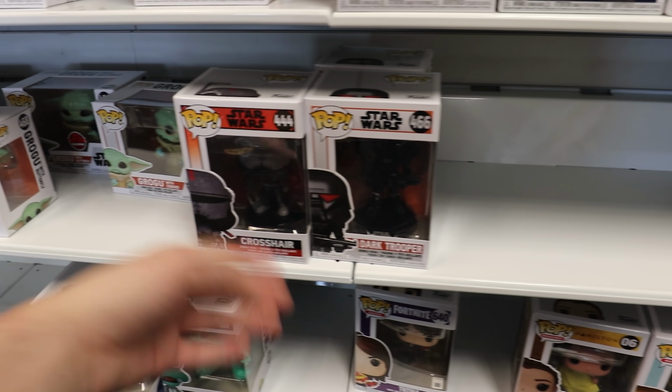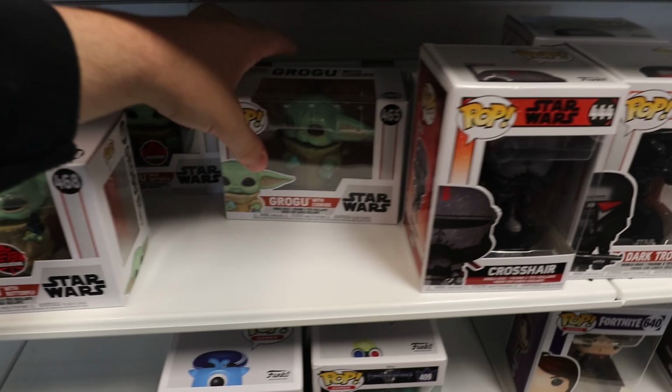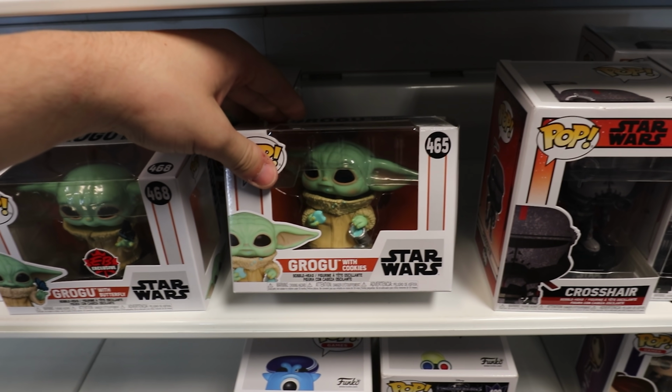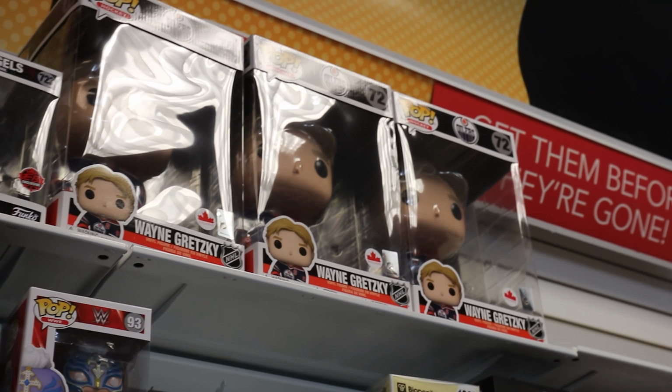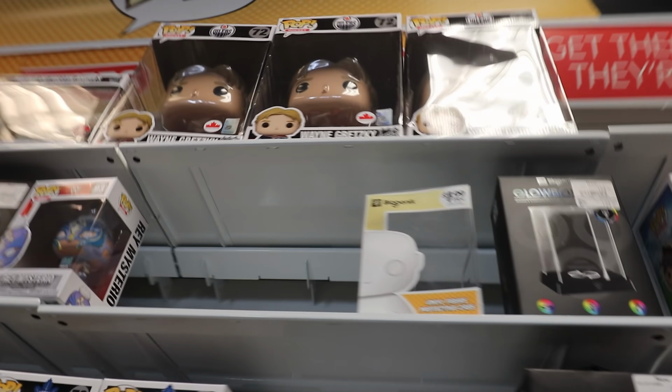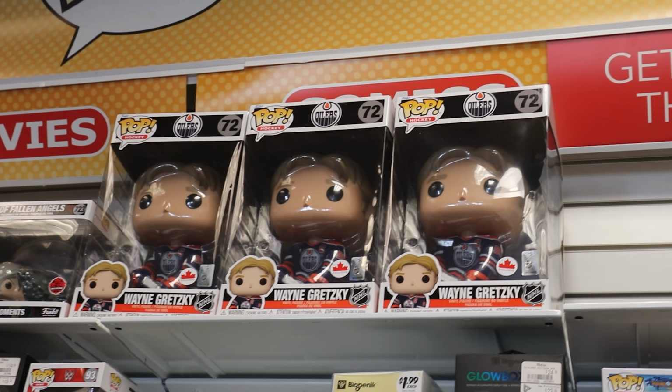Like, they have some decent stuff, but nothing too new. But I guess they do have the Dark Troopers as well as Crosshair, and they've got some of the new Grogus, like with Butterfly, as well as with Cookies. But then that seems to be about the newest thing. Oh, actually, you know what, guys? I spoke too soon. They actually did get in the 10-inch Wayne Gretzky, and if you guys want to check him out, it's kind of hard to see, and I don't even know if I can reach that. But yeah, there he is right there, and definitely a neat figure.